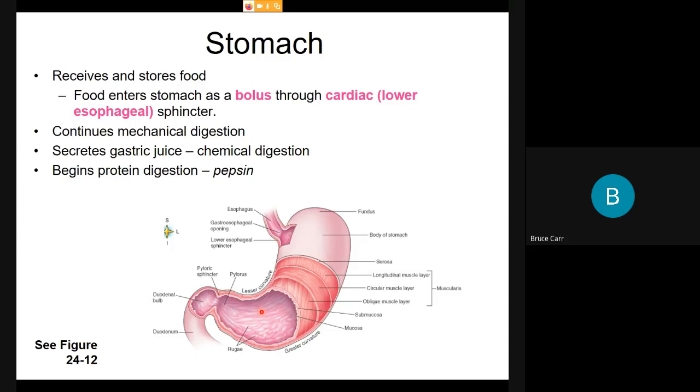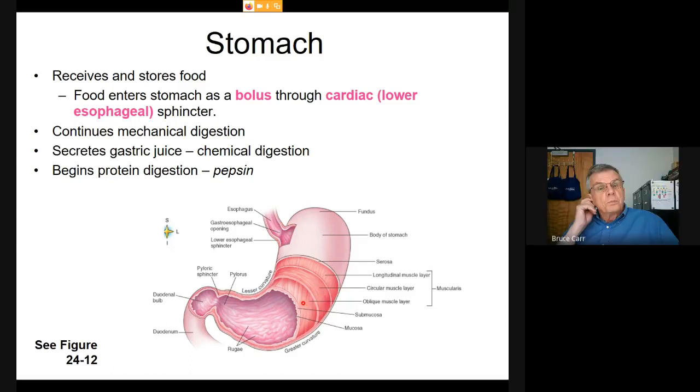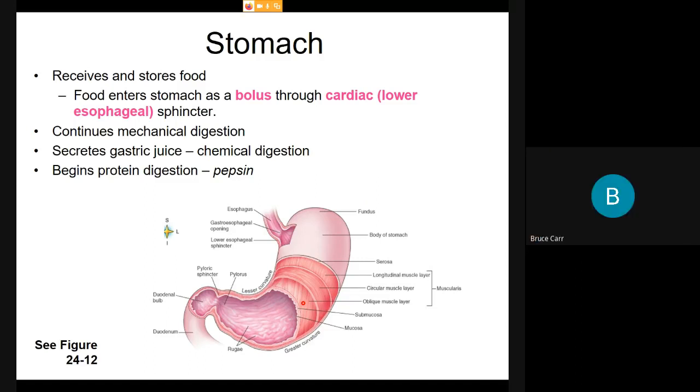The cardiac sphincter is where the food enters the stomach. The stomach is going to continue mechanical digestion. You can see here's the longitudinal layer, here's the circular layer, and in the stomach, here's a third layer called the oblique layer. It's oblique because it's not parallel to either one of the other layers. It crosses them both at an angle.